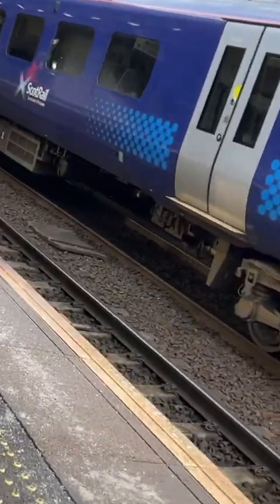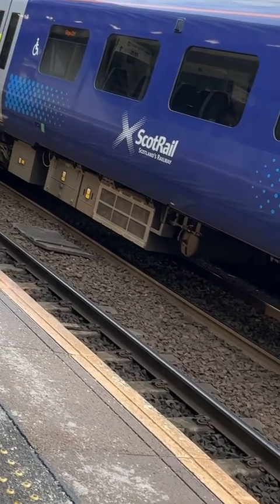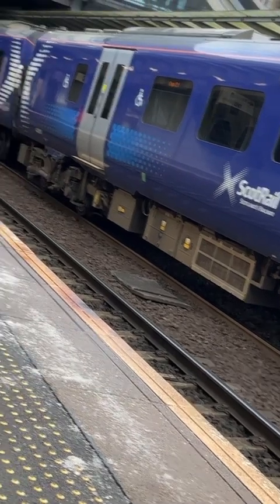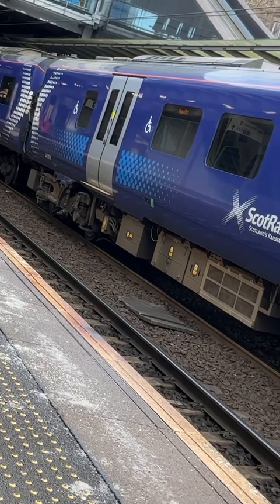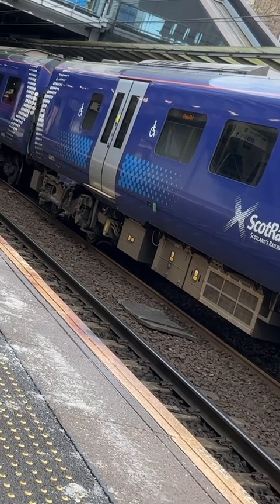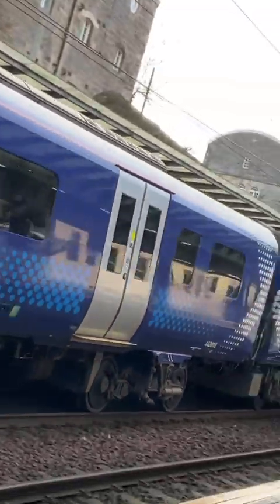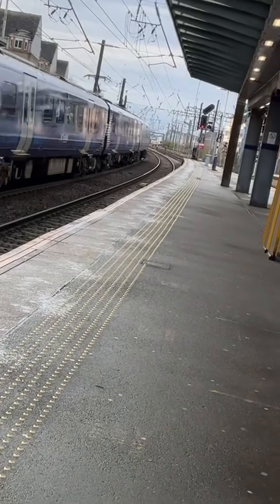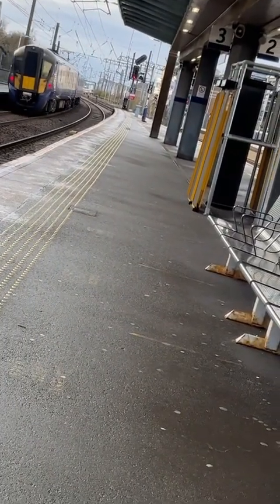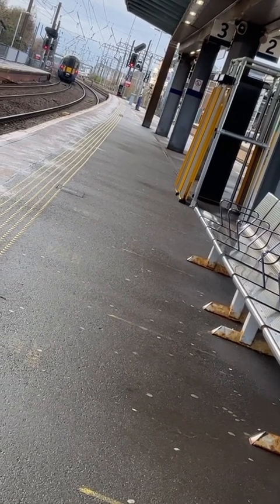And now is 385018. That's the 12:33 ScotRail service from Edinburgh Waverley to Glasgow Central via Shotts. We'll see that one go out in a minute. Right, now is 385018. That's on the 12:33 ScotRail service from Edinburgh Waverley to Glasgow Central via Shotts.